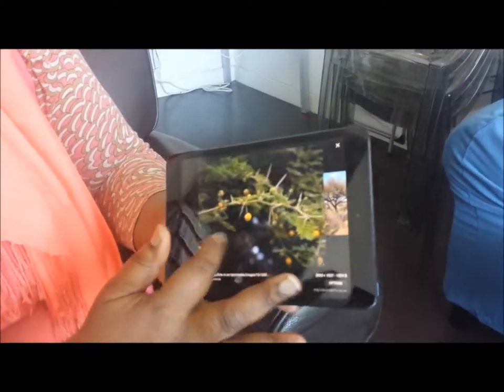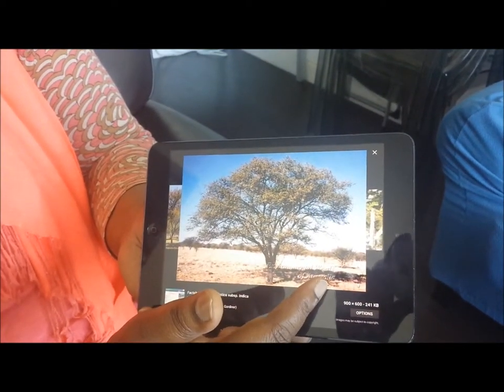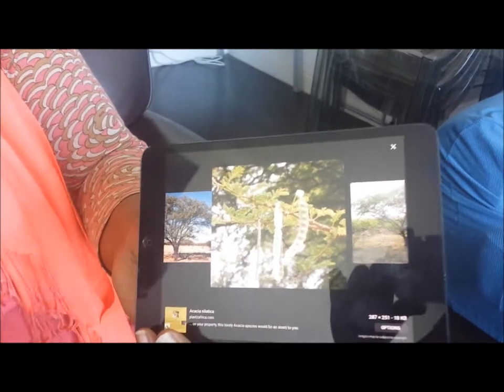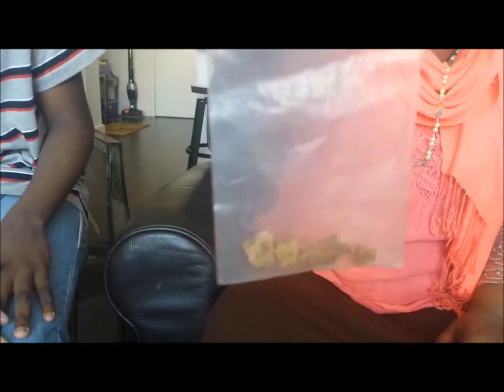Okay, thank you. Now you know about Acacia nilotica. If you go online, you will see here, this is the Acacia nilotica tree. Here we have different trees of acacia. And of course, acacia has different types, but the one that we use in this study is Acacia nilotica. And this tree has different parts, and each different part of this tree is used to treat a different kind of disease. For example, here we have the bark or sap.